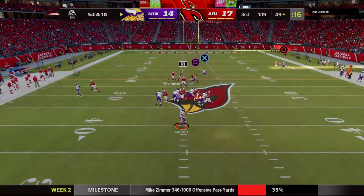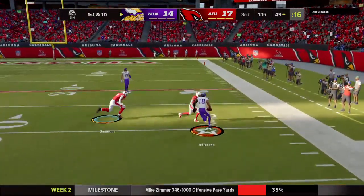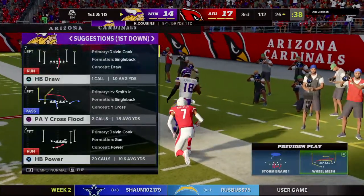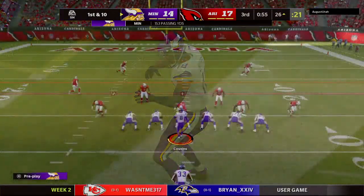Cousins. That's complete to his running back, Jefferson. And he'll go down, but not before getting this inside the 30. Good work after the catch. Going to net him 23 and a first.